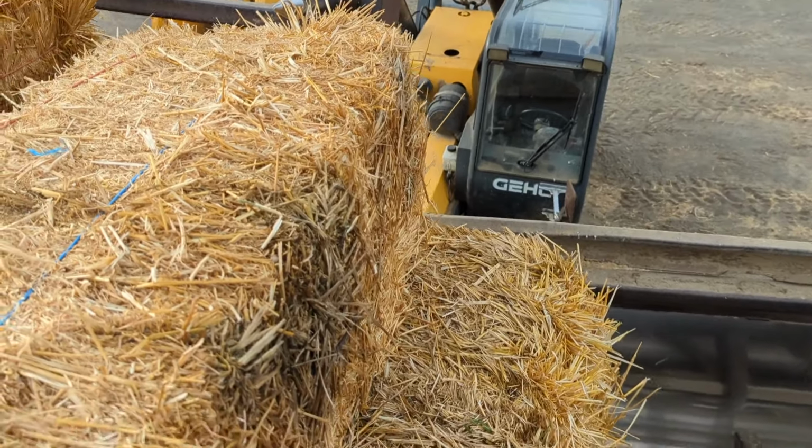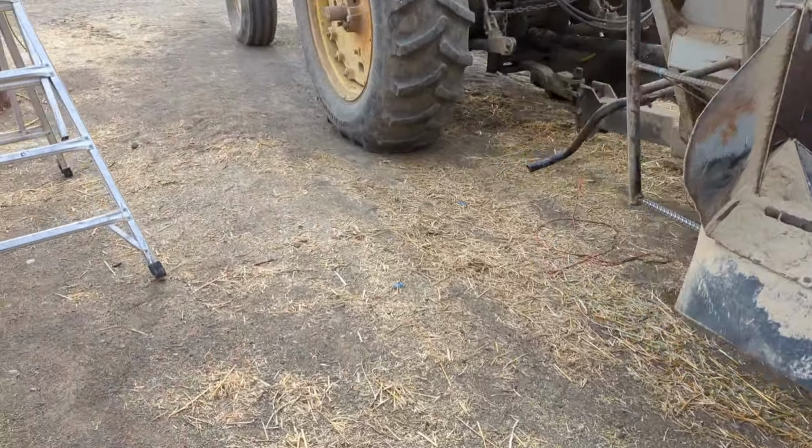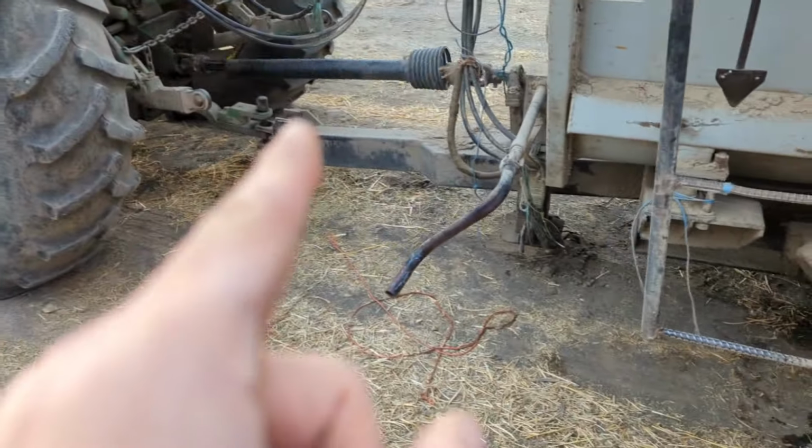I'm going to build a concrete three-sided basin so I can cut off the strings and use a front loader to do it, but this is not fun. Don't get your shirt cut. Don't drop your film in there.